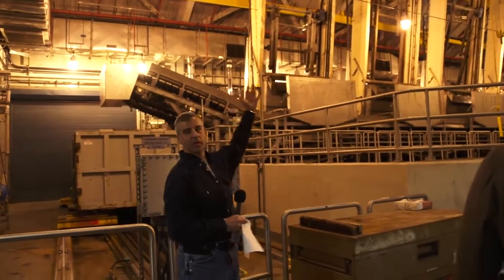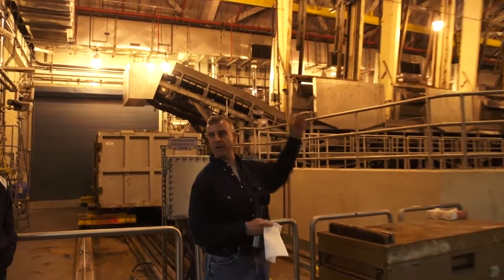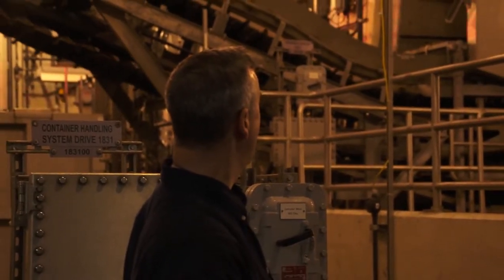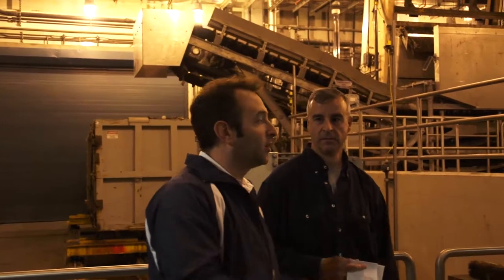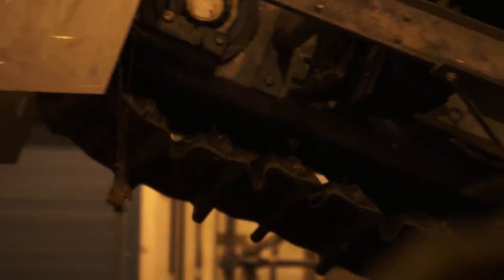Looking at the bar screens. This is what filters out all the material that can damage the equipment and then clog up the tanks. And as you see, some of them are running as we speak. So I think one of the big things we wanted to show everybody, and I think everybody that's here was also with us at Alley Creek, where we were watching a cleaning happen. This is a very, very different experience than what you observed there, both from a sight, sound, and smell perspective.